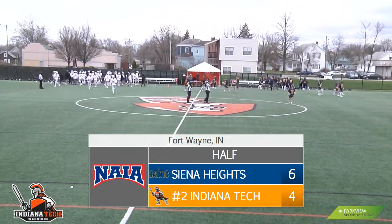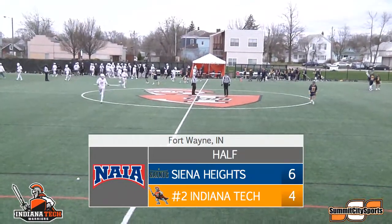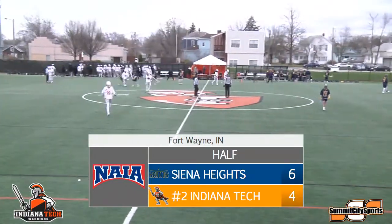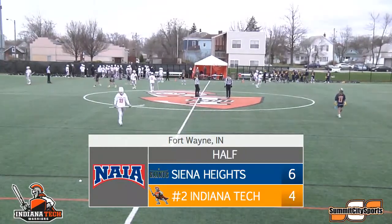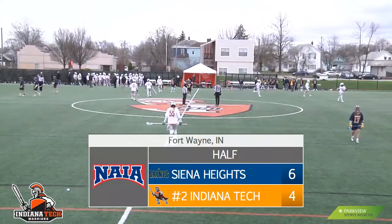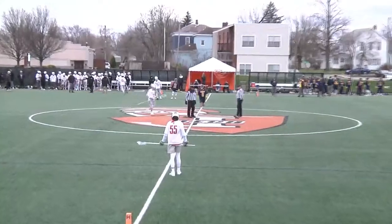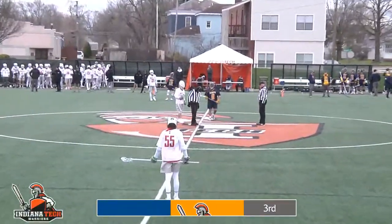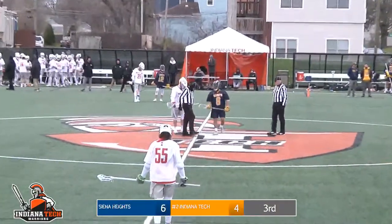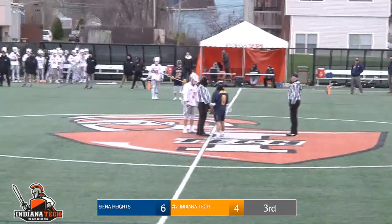Scoreboard still not quite working, so we'll probably be getting time in 5-minute intervals for the first little bit. And we, of course, know what the score is. It is 6-4 as we are ready to get started here for quarter number 3. Get that scoreboard loaded up and ready to go. The team's out on the field, and we are about ready to go.